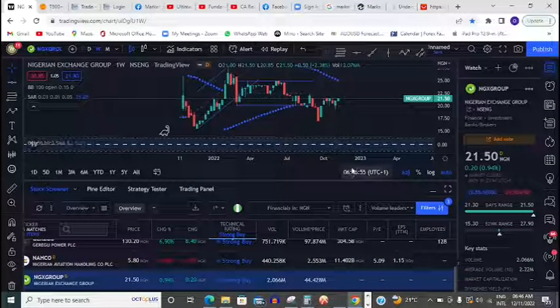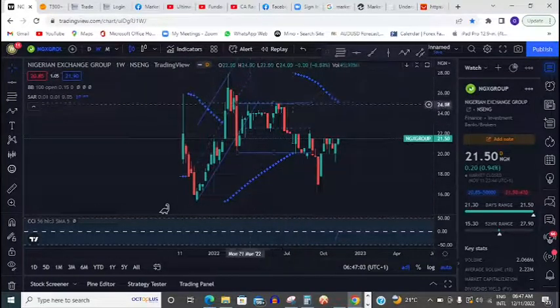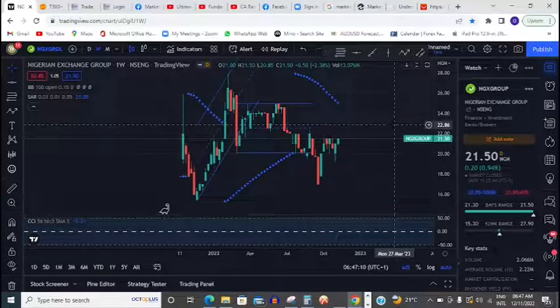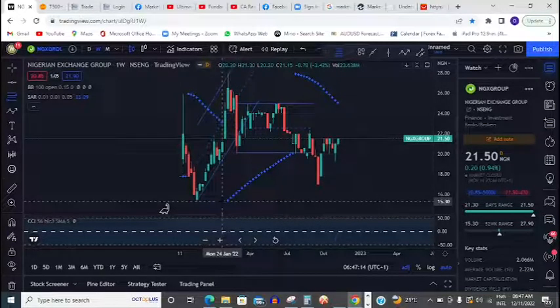NGX Group. Oh, NGX Group. Let's look at what this is also saying. This channel is broken. Another channel broken. Okay. All right. Let me draw my Fibonacci. Let's see.